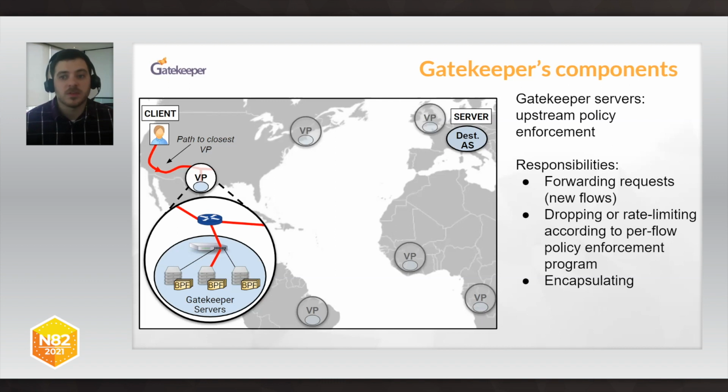So these responsibilities include forwarding requests. In our system, requests are the first packets of new flows. And those requests basically ask to allow this source destination flow to get some ability to just transmit packets to the destination AS. It's just requesting access. The Gatekeeper servers keep track of the decisions that are made about whether to allow this access and drop or rate limit traffic according to the decision that was made.